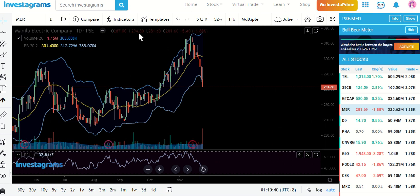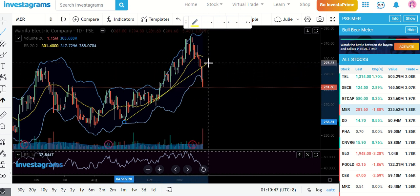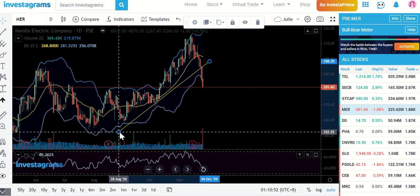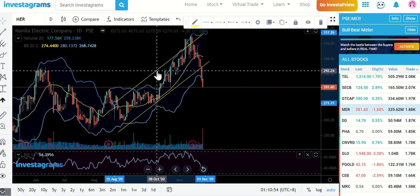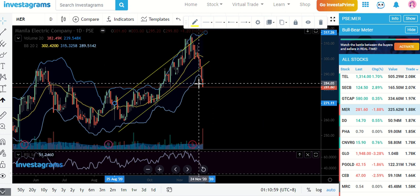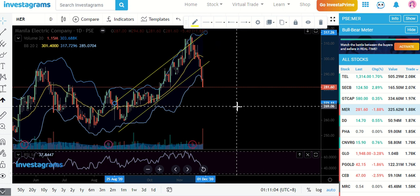So look at this. Since August, the stock has somewhat displayed some signs of recovery, right? So this was the uptrend channel. However, it broke down. The price or the support experienced some breakdown in the price. So what I can say here is, there's a cliche or a common line that people would always say, don't catch a falling knife. And that is currently what's happening for Meralco.